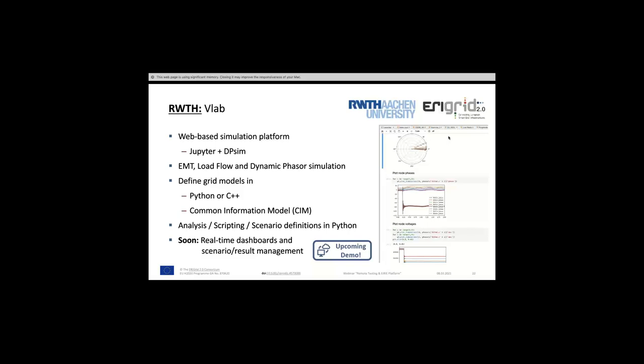And last, we have the VLab from RWTH. That's our facility. It's also based on Jupyter, very similar to the infrastructure from AIT. But in contrast, we don't combine it with Mosaic, but instead we have our own simulation tool. It's called DPsim. It allows us to perform EMT (electromagnetic transient), load flow, and dynamic phasor simulations completely from within the Python and JupyterLab framework.